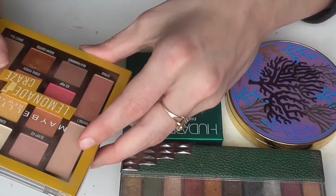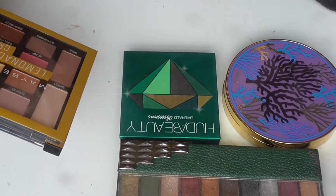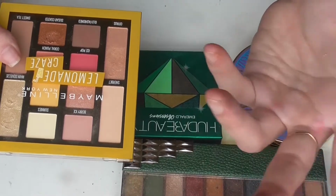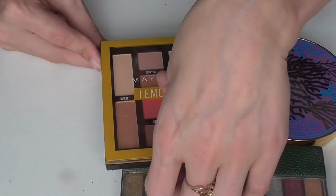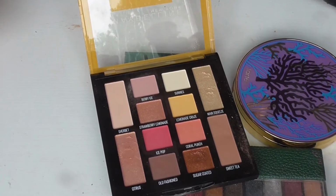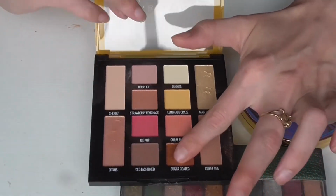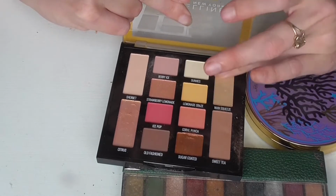And then this is the Maybelline Lemonade Craze palette. I didn't want this until after it was limited edition and being sold out everywhere and you couldn't find it anywhere. I had to order this off of somewhere in order to be able to get it, because it was limited edition and it was being super raved about on YouTube, and it was unique for Maybelline, and it had some nice colors in there. It's a summertime vibe. I mean, it's got a yellow, that warmer pink, a light pink, this shimmery bronzy. Can you see that? This one gives me life right here.